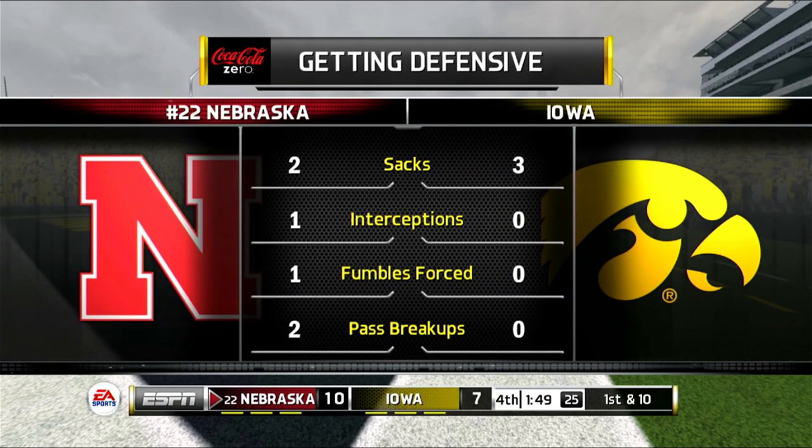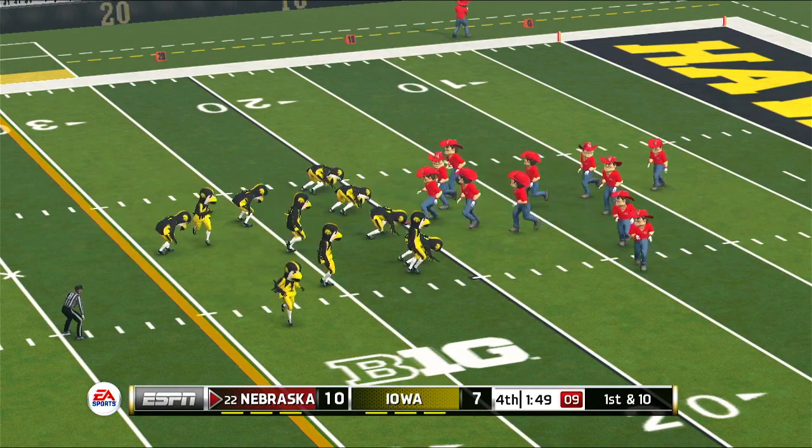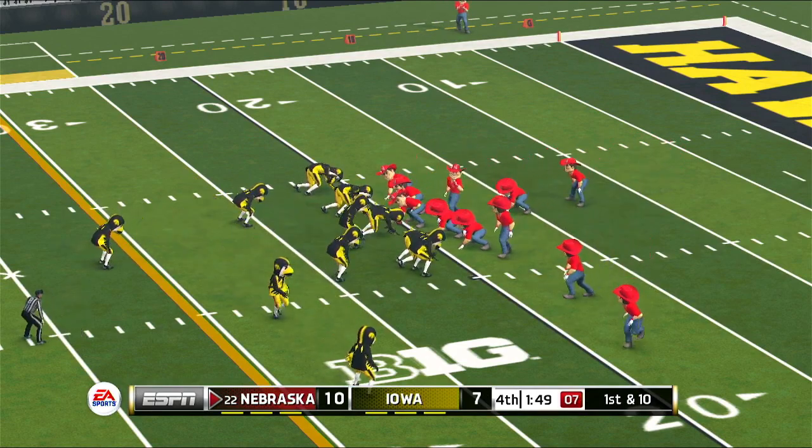You look up at the clock, Herbie, and there's not a lot of time to make something happen here. No, it's been ugly for both of these offenses. You got to think about maybe spreading out the defense, giving your quarterback a chance to either run or throw. Somebody's got to make a play here to determine the outcome of the game.